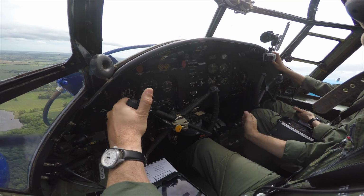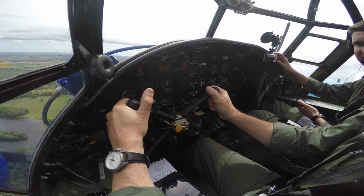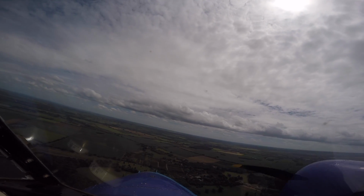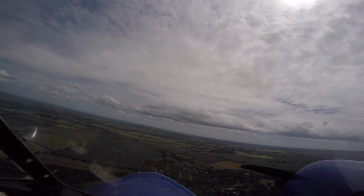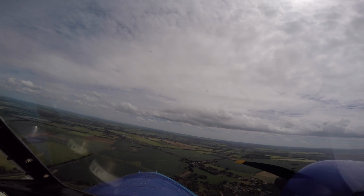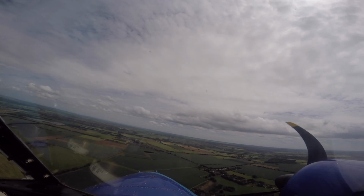There's nothing on the boost pump, check air now. It could be that there's a warning if you've got the throttles all the way back. I'm not sure whether that's the audio warning. There's the throttles back and the gear's not down. Okay.